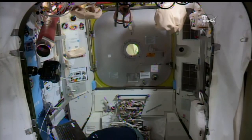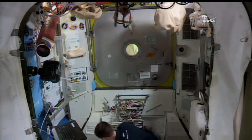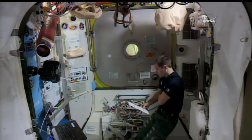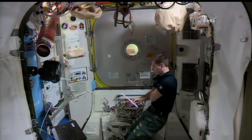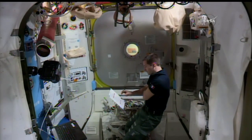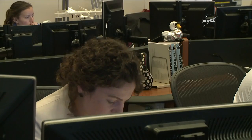Whitson and Fisher are back inside the crew lock section of Quest as we stand by for the normal post-spacewalk procedures that will result in the repressurization of the crew lock a short time from now, signaling the official end to today's spacewalk. SDUs are mated to your DCMs and your water is off. Mated water off. Mated water off. Copy. As you just reported, the hatch is closed.